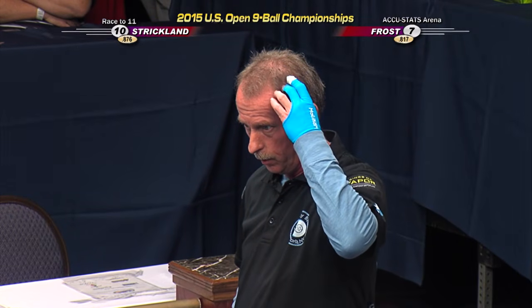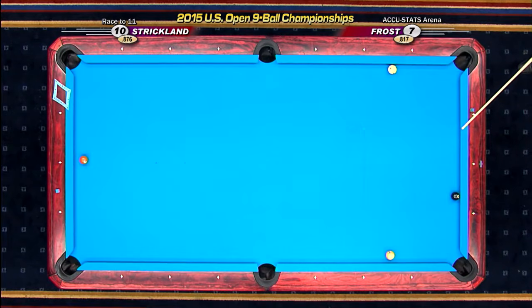Earl's making the speech because Scott's got him in a bad spot here. Hard to play safe, and it's hard to play offense. If he plays offense, he'll get a shot, but he's got to make the 7. That's the bad news.